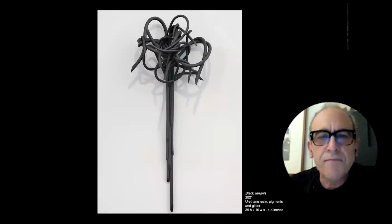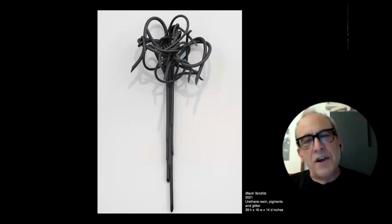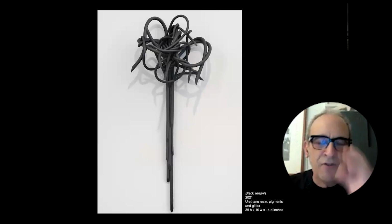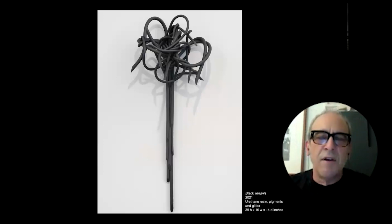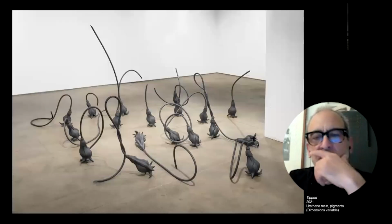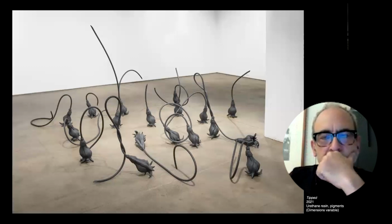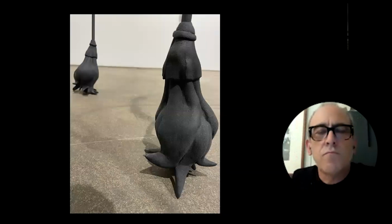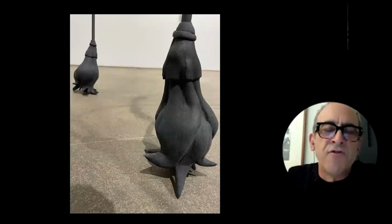Again, the angled cuts. These are knife-pointed, urethane resin, but it certainly has a threatening nature about it. These were all made to sort of balance on their tips. So it was kind of interesting.